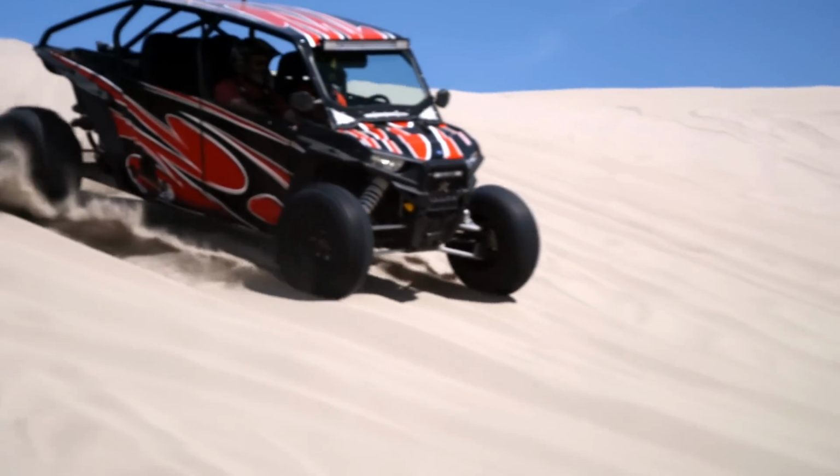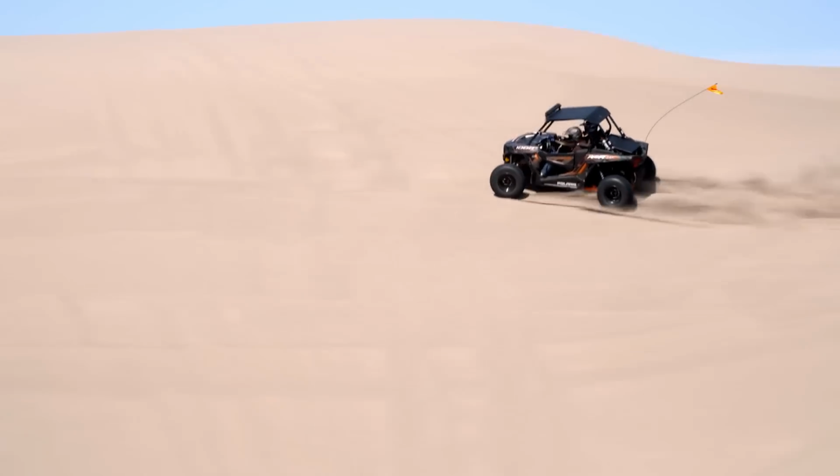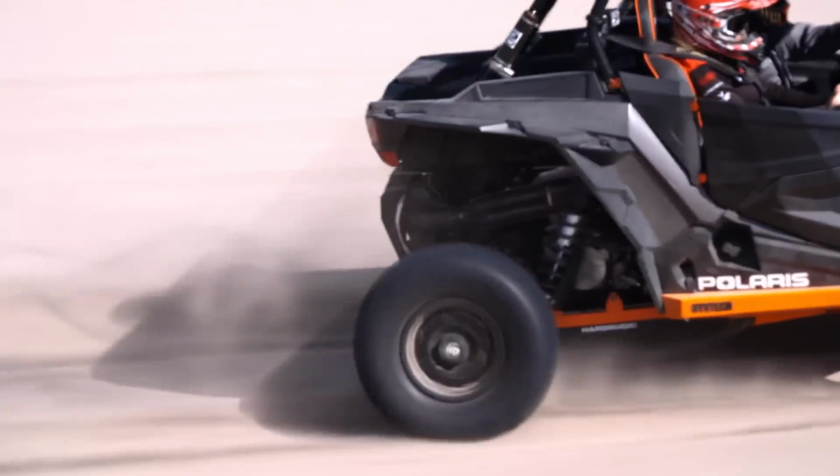Klamath is a lot more spread out, wider area to ride, but the dunes there I think are a little closer together, and there's valleys in between them. You can't get as much speed as you can here.